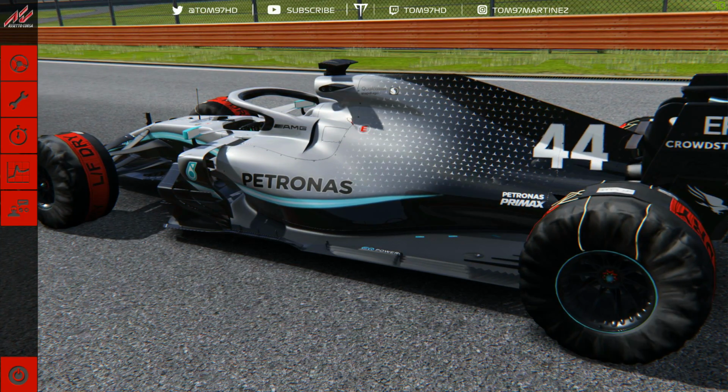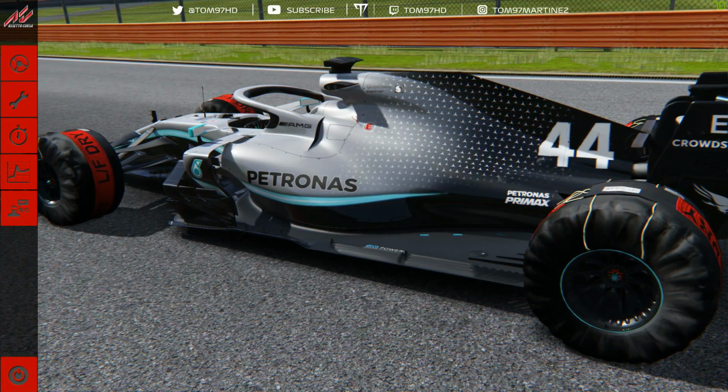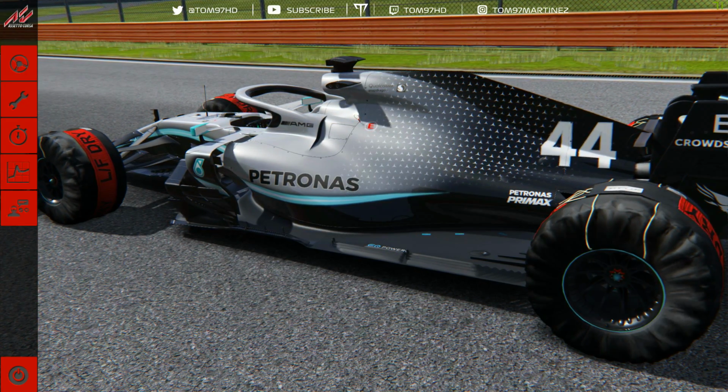Now, we're going to go onto the track. We're going to do a couple of installation laps, get comfortable with the track, and then we'll start to increase our speed. So let's get on track and let's see if we remember how to get around this circuit or not.